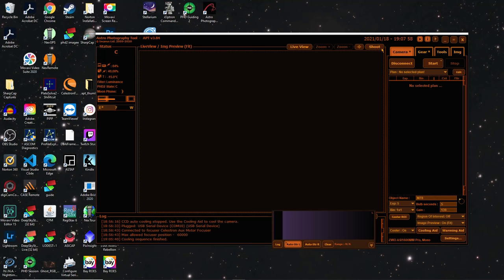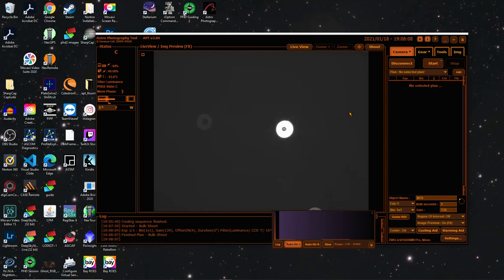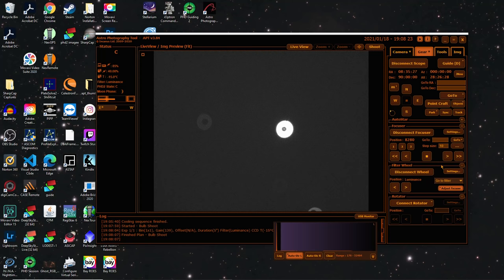I've got a 5 second exposure. Exposure started. So we're going to see what the focus looks like before we do a full exposure with it. Exposure finished. Yeah, see, that's no good. Even if I tried to go to Betelgeuse, it wouldn't work. So I've got to do some work on that focus before I can do a go to. So we're just going to try and work on it right here.